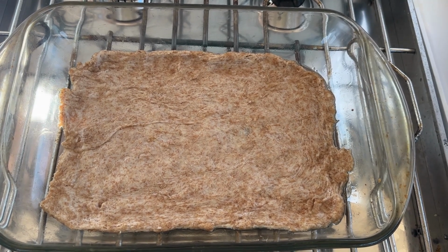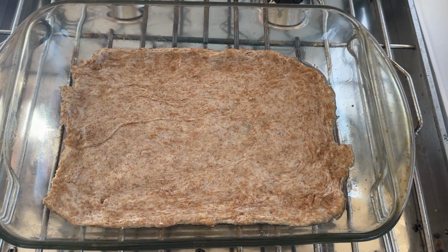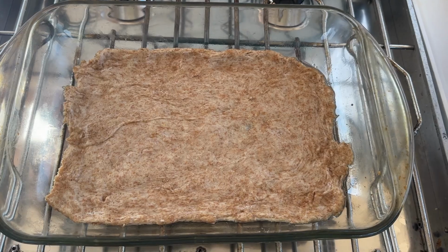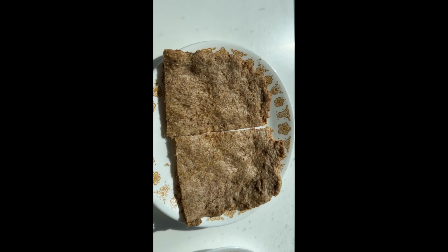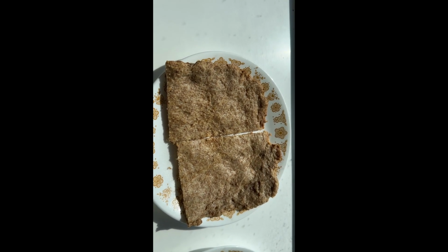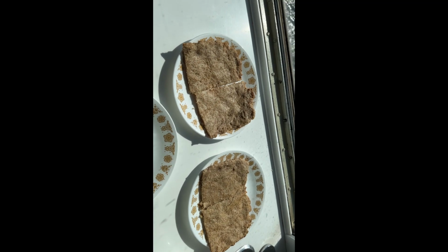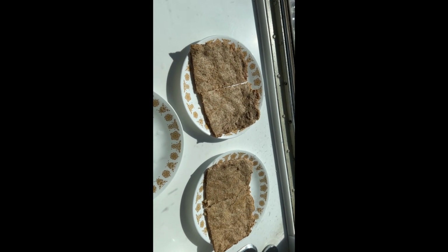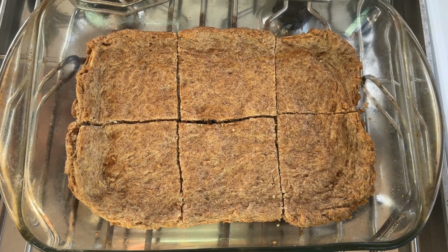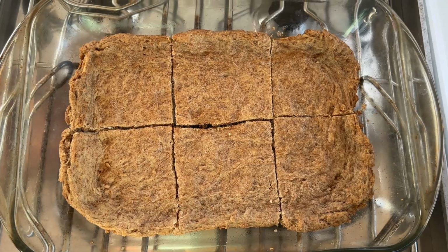And put it in your preheated oven and watch it. When it looks like a nice color, like it's crispy but not too crispy, take it out. There you go. Took about 25 minutes in my oven. So check it after 25 and just keep a watchful eye on it. It came out. I cut it into 4 pieces and I'm just letting it cool. Do the same with the other half of dough and cut it into whatever you feel like. 6s, 8s, 4s, doesn't matter. Whatever you need it for.